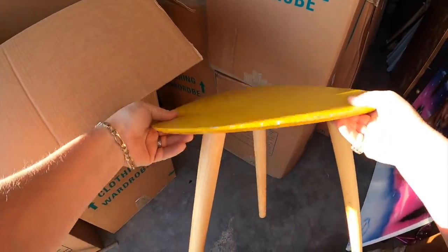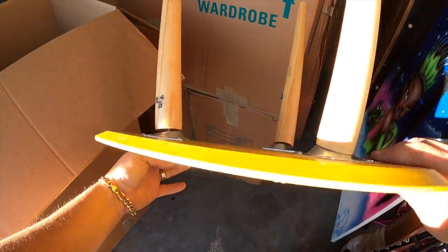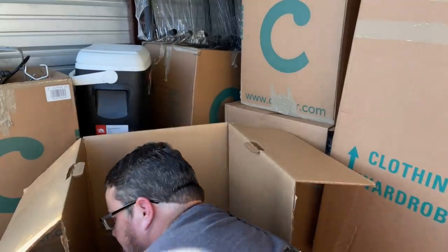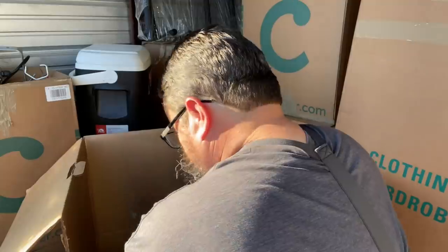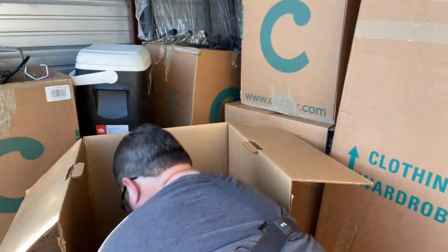Okay, just a little end table or stool. Be cool if it's mid-century, but I don't think it is. That was a super exciting box. Super exciting. It didn't pan out quite as good as I thought because those instruments are just in terrible condition. But all this kind of stuff, this is so good. So good. It means we might find a lot more stuff. This guy's in a band.